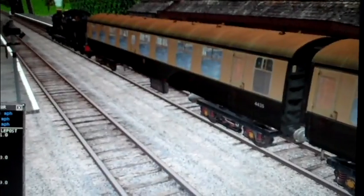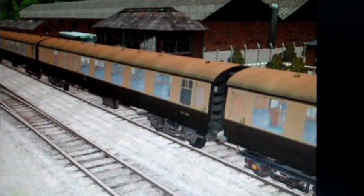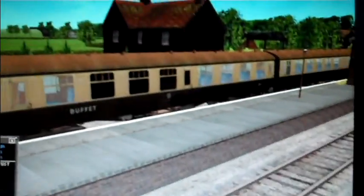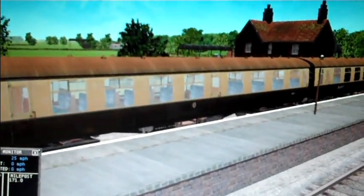The carriages have, in a way, a nice slight old effect to them. They look pretty well detailed. Nice colours on the bogies there, with realistic looking red springs and yellow parts right in the middle there. Again, the same with the brake coach, which has the different style bogies there. The buffet car has pretty good covered windows there, as all buffet cars mostly do.